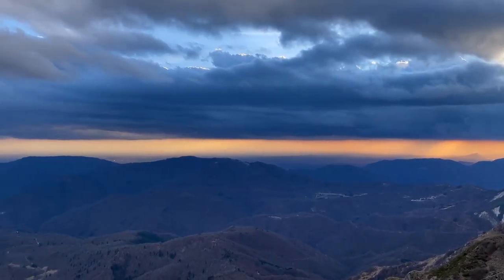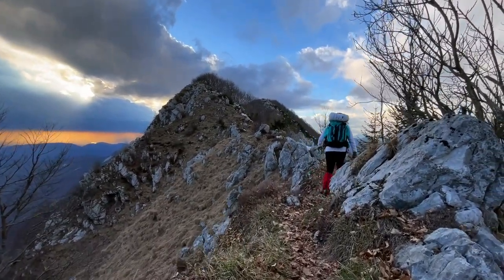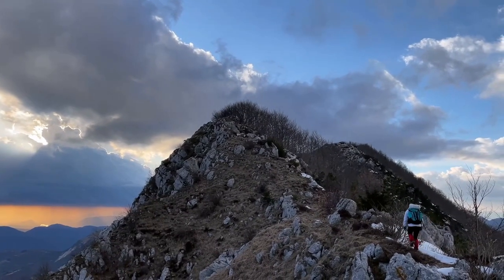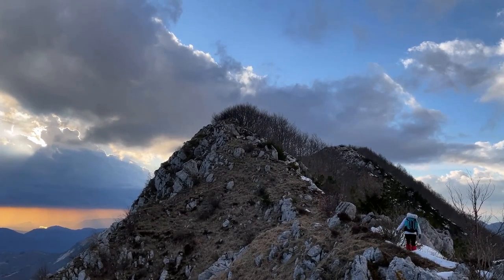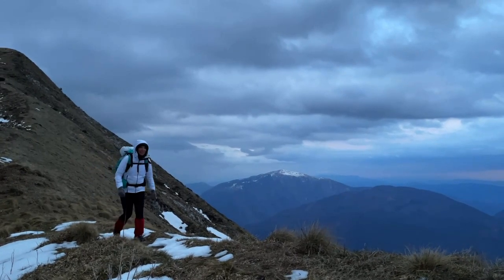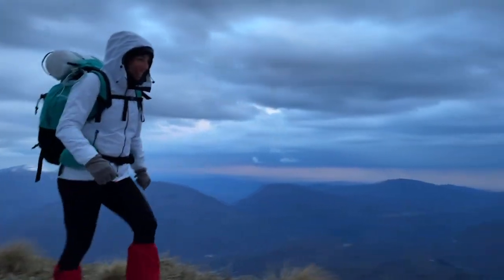Because the sun was starting to set and the darkness was coming in, the situation became serious. We didn't know exactly where the bivouac was and whether we would be able to find it in the dark. You can't imagine the relief we felt when we saw it.